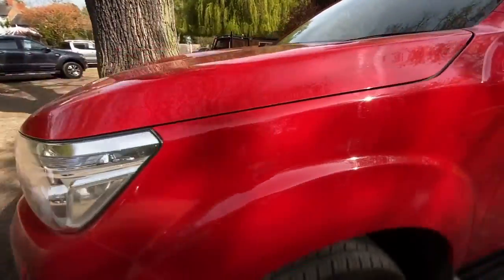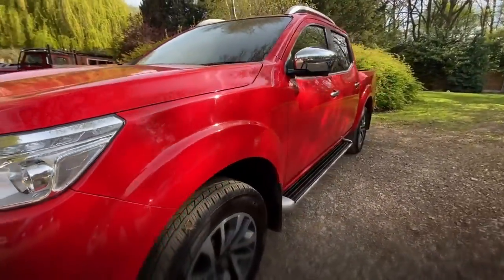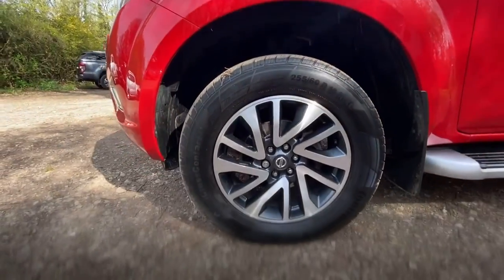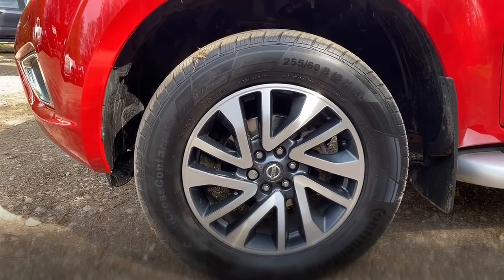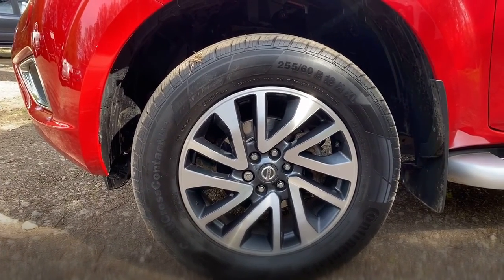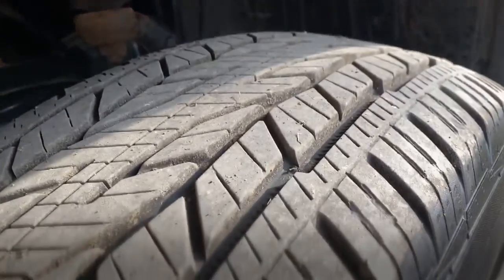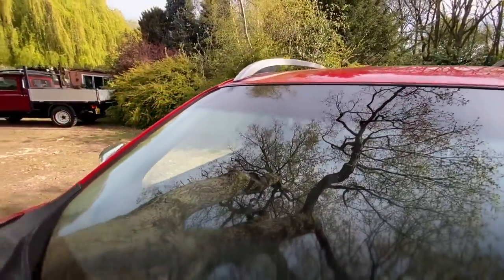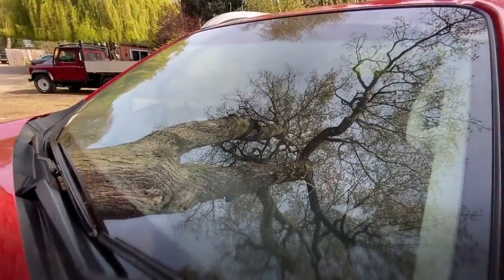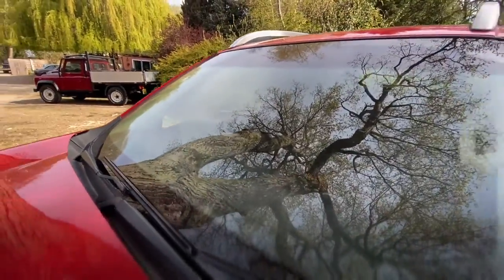Passenger side front wing, and again it's in nice condition with no obvious damage. Okay, so passenger side front wheel and tyre, the wheel's in great condition, there's no obvious damage. It's a Continental tyre, and hopefully you can see from that there's lots of tread. Windscreen is free from damage. I'm just checking, making sure I've not missed anything, and there's no stone chips or cracks.